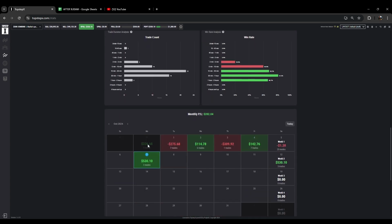Guys, as I told you, I had a break-even week last week. Last week was NFP week and price wasn't really trading in a bullish way or in a bearish way. It was more choppy last week, so I ended up having a break-even week. I'm still happy that it was a break-even and not a negative week.